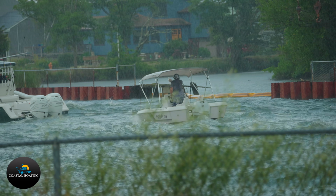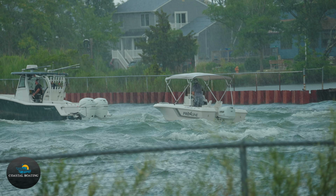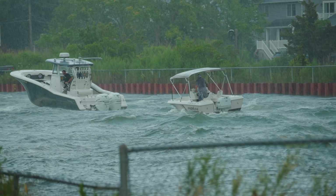Remember that boat at the very beginning of the video where we couldn't figure out who it was? His day didn't get any better further down the canal. Shout out to the Tidewater captain for giving this captain a tow.